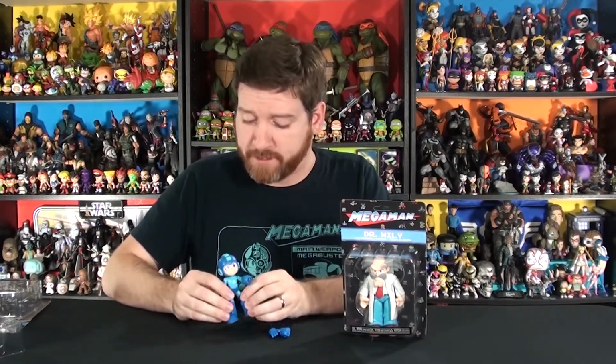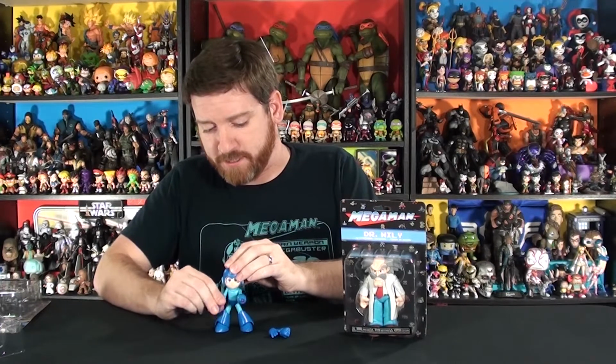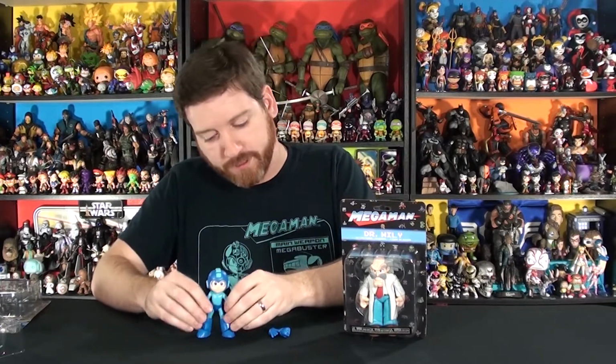I'm happy to have it in the Mega Man collection, so I give this figure a big thumbs up. I'm fairly happy with it. I wish the articulation was a little less stiff, but maybe I can work that out. But all in all, I'm happy to have this in the collection. I've got another Mega Man.